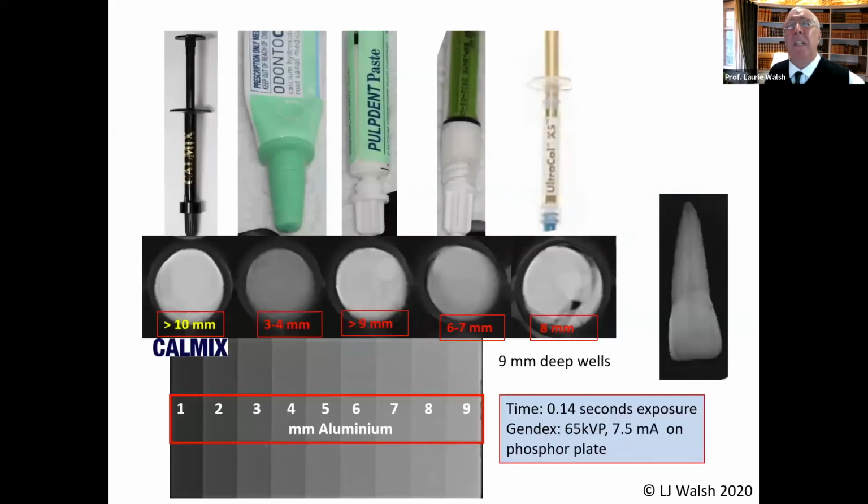Finally, before I hand over to Yao, who's going to take you on a much more clinically focused journey, I just want to make one comment about something that always annoyed me about calcium hydroxide materials that I'd used in the past, and that was you couldn't see them on radiographs very well. Some materials began to incorporate radiopacifying agents like barium sulfate to do that, which is not the way that it's done in Calmix, by the way. A different type of agent is used. But in fact, it's the most radiopaque of the calcium hydroxide materials that are currently in use around the world.